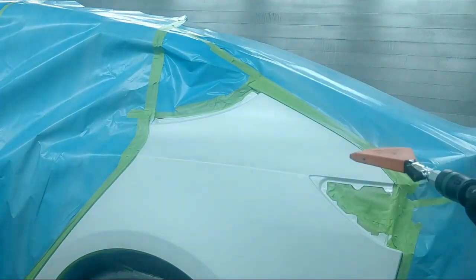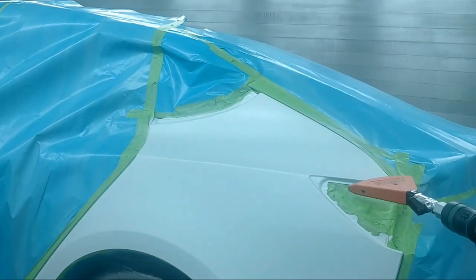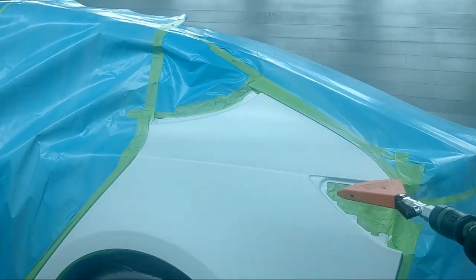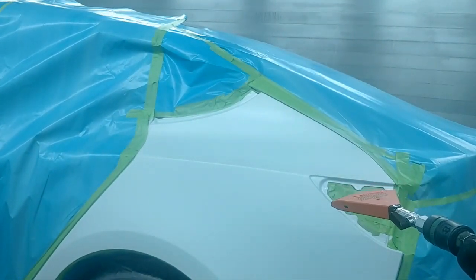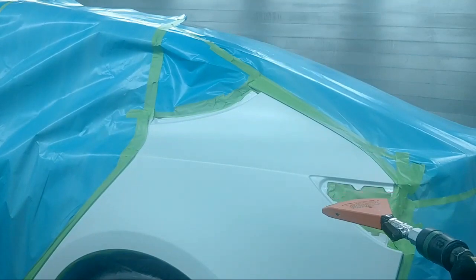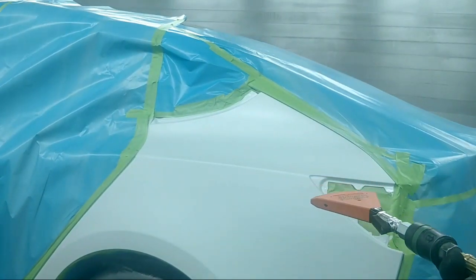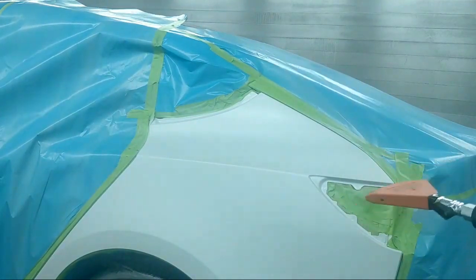So that's looking great. You should try the microfiber cloth, it's amazing. So that's looking good.